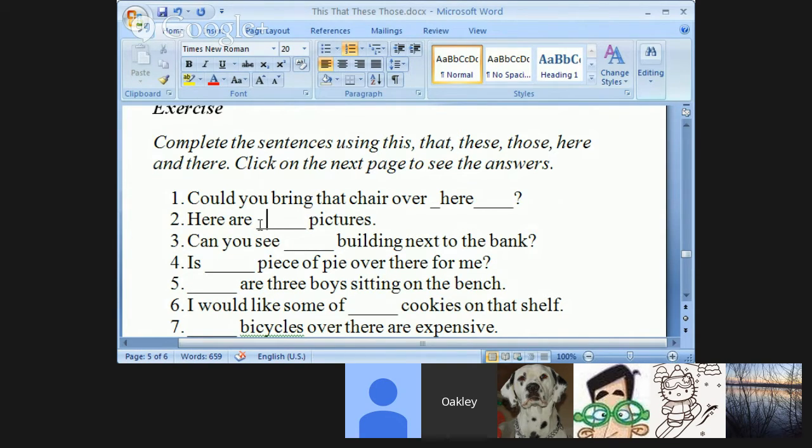Here are these pictures. Seems weird. It actually makes sense to me to see "here are those pictures." It's weird because we don't have any reference. This could be in reference to pictures that were far away. Or, here are those pictures you asked me about yesterday, for example. Here are those pictures you wanted.